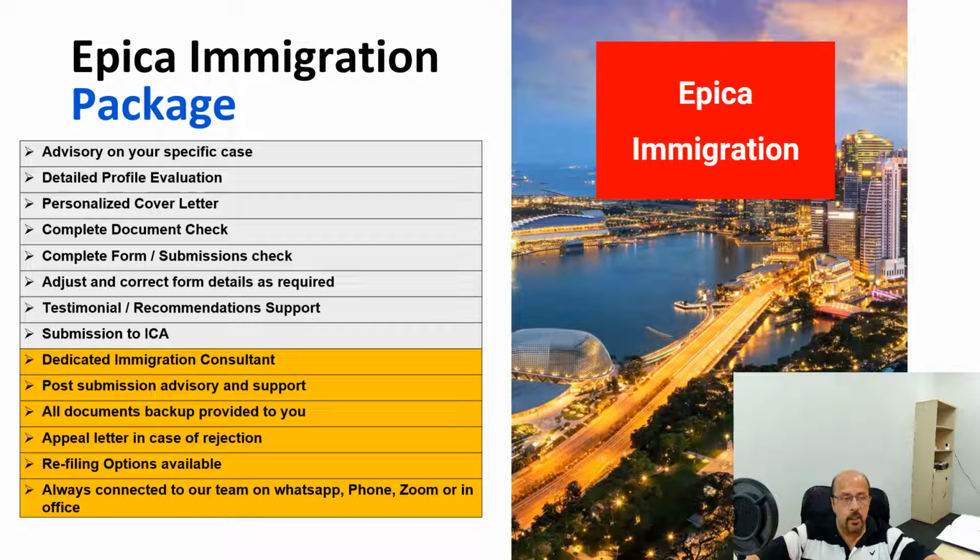Additionally, there will be a dedicated immigration consultant assigned to your case. We will provide all post-submission advisory and support. All the documents that we prepared in the process will be provided to you as a backup, so in case you need it in future, it is available to you. An appeal letter in case of the unfortunate event of rejection is included. Refiling subsequently, if required, is available at a significantly reduced cost.